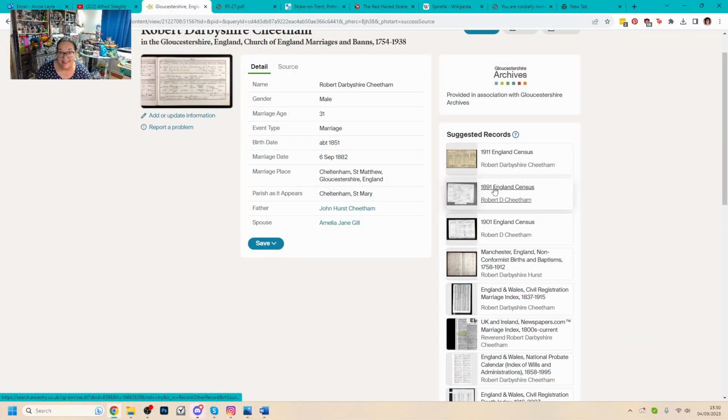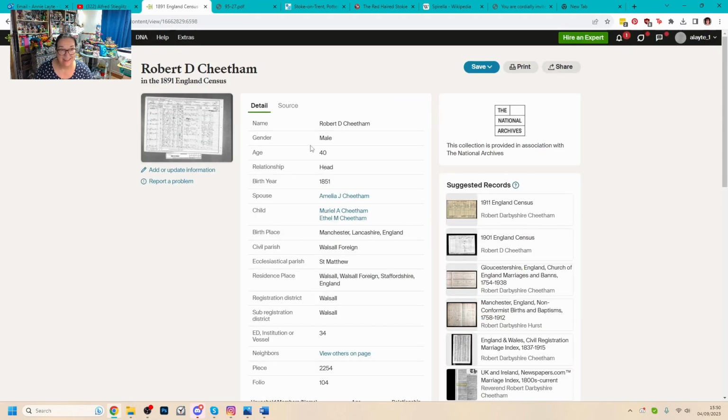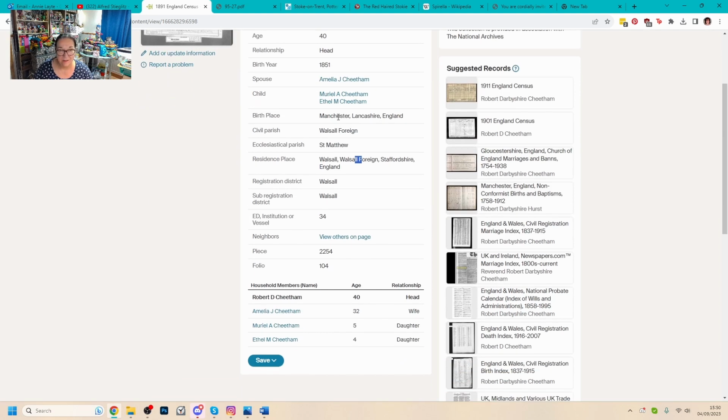Okay, so here is the 1891 England census. Robert D. Cheetham. Chances are it's probably him. Let's have a look, and you can see a quick summary of who else is on there. Whoops, I'm going to click and drag, and I need to scroll on here. So we've got Amelia J. Cheetham, Muriel A. and Ethel M. I think we've got the right family.